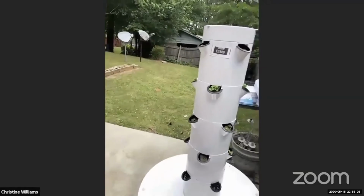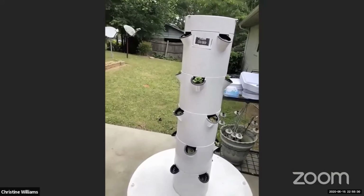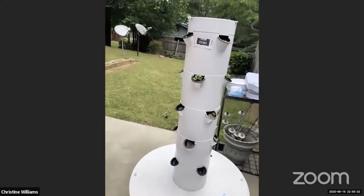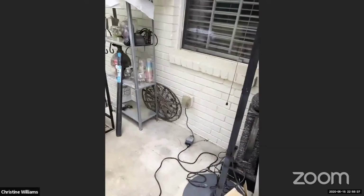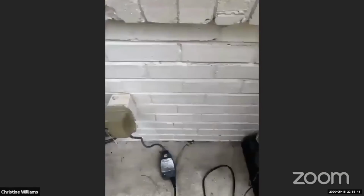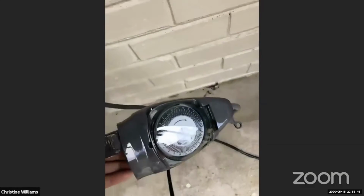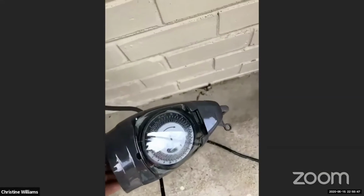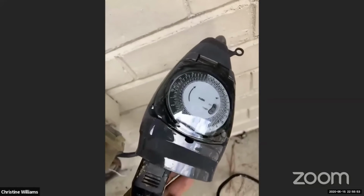So you put it together, and take everybody through. If you go to your wall, it plugs into your wall. And what's attached to your electrical cord there? That's my timer. It's set to go every 15 minutes. I don't know if you can see it well, but we can see it. Yeah, that's good. It's set to go every 15 minutes automatically.